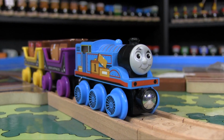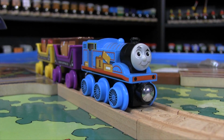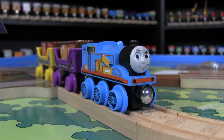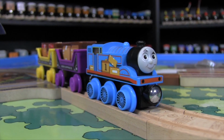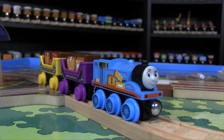And that's the issue, I think a lot of parents are like, I think I'll go the route of the metal trains, formerly the push-along trains, or the motorized, or the minis. And this is definitely a premium toy that just takes a little bit more consideration and thought into whether you want to buy it or not.